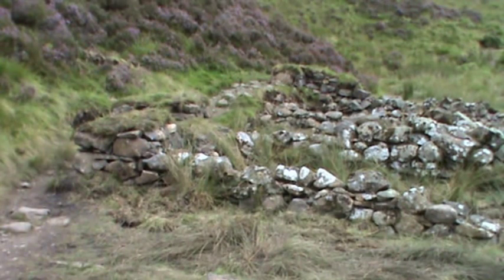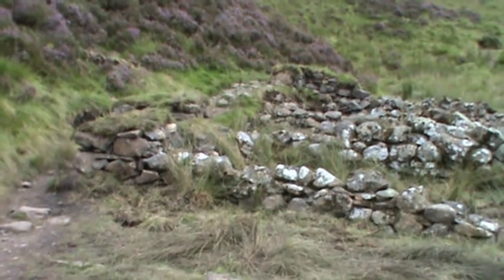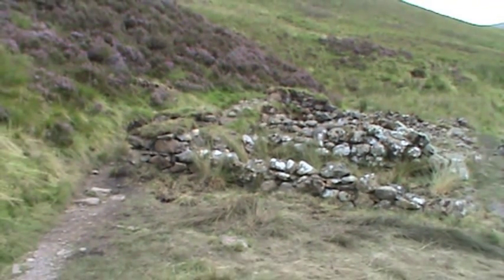Just at the side of the path we walk by what we think is an old crofter's hut, and it looks like they're excavating it, or rebuilding it slightly, because you can see where they've been digging. We press on.